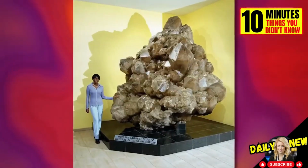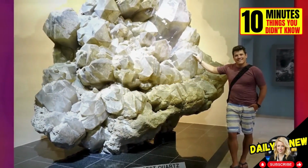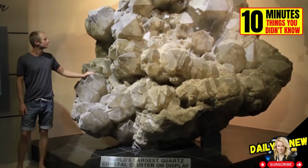This is the largest square assembly in the world. It weighs 4,100 kilograms and measures 3 meters wide by 3 meters high. The miners who extracted it took over 5 years to remove it.